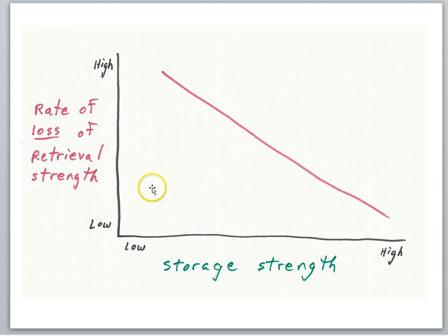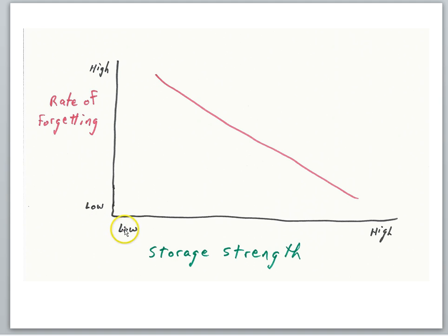We can see it graphically, storage strength on the bottom here, low, high, rate of loss of retrieval strength. So as storage strength increases, the rate of loss of retrieval strength decreases. Now if you sort of don't like that terminology here on the y-axis, we can change it to this. As storage strength increases, the rate of forgetting decreases. So of course the goal, if we want to retain information and have access to it in the future, we want to store the information well. When it's stored well, our rate of forgetting will be low. If it's not stored well, our rate of forgetting will be high.